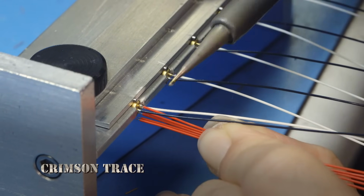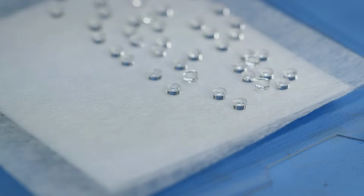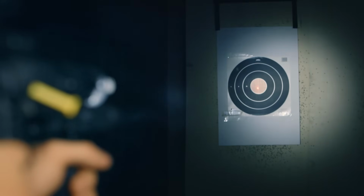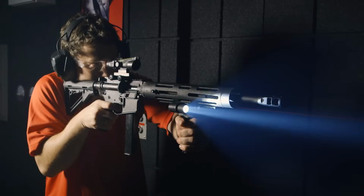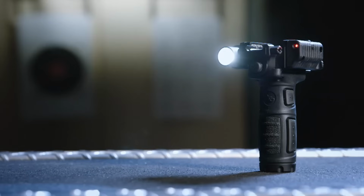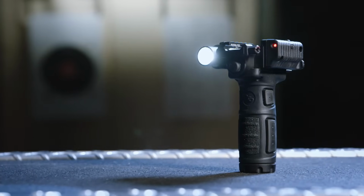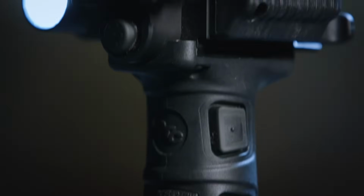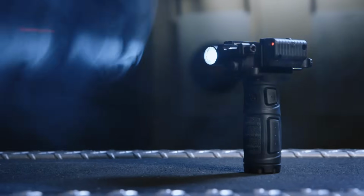When power runs through this diode and lens, it will project a laser beam that pinpoints a target with total accuracy and plants a red dot right on the bullseye. The Crimson Trace MVF 600 red dot laser sight fits on the rail of a gun, and with its built-in flashlight provides precision targeting in any environment.